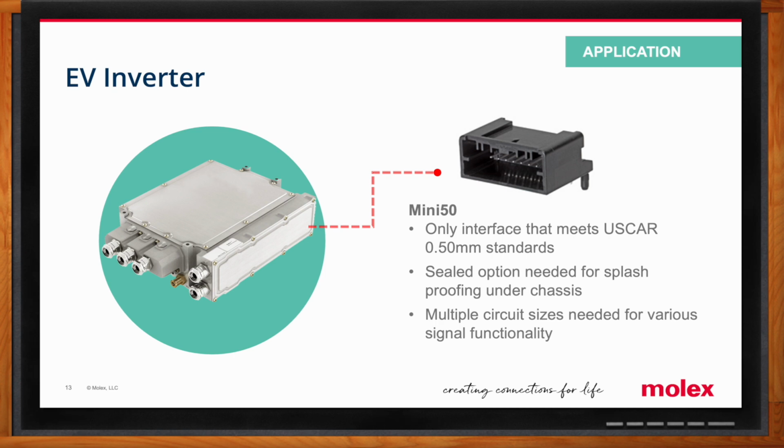In this case, the Mini 50, which is the only interface that met the US car 0.5 millimeter standards, is used for the control circuit on the EV inverter. We had a sealed option because they needed it splash-proofed under the chassis, and we also gave them the option for various circuit sizes so that the OEM was able to scale from the low-end vehicle to the high-end vehicle and still use the same interface for the Mini 50.